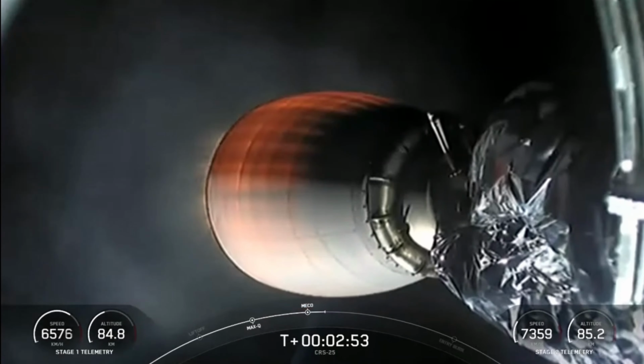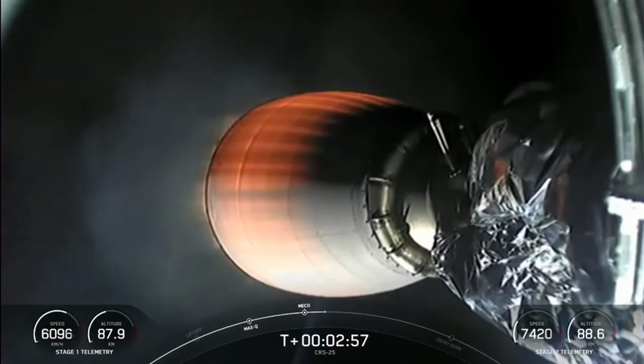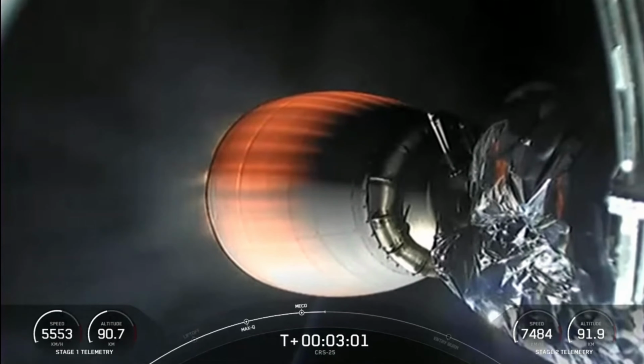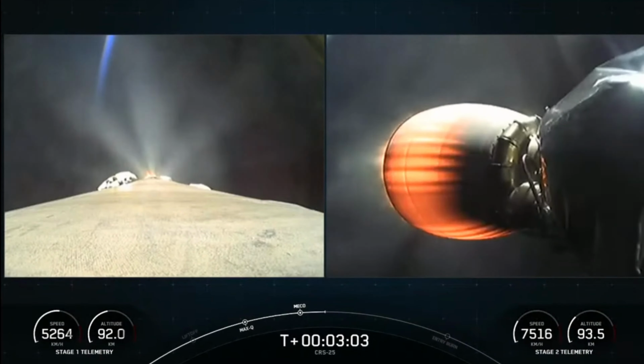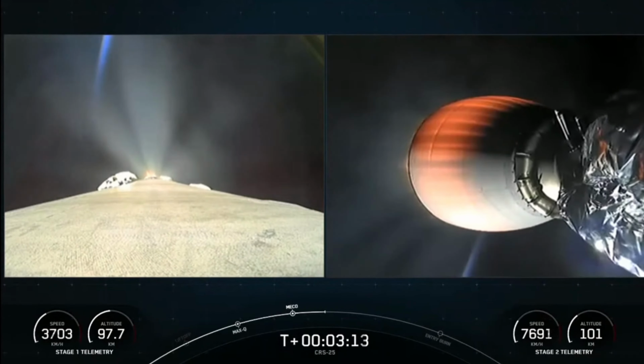The shot on our screen right now is of the Merlin vacuum engine on the second stage. And as this view toggles, you may catch the first stage. It is firing its Merlin 1D engines, that burn on the first stage lasting about 30 seconds. You can see the plume on the first stage on the left-hand side of your screen as we're doing the boost back burn.